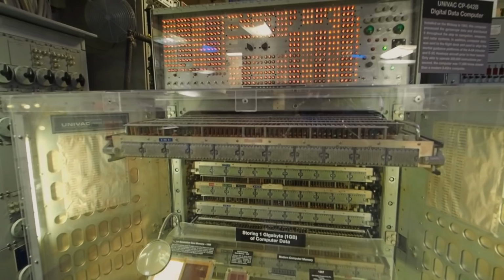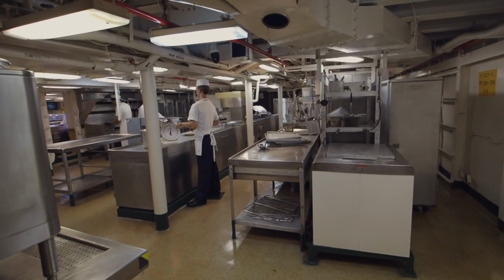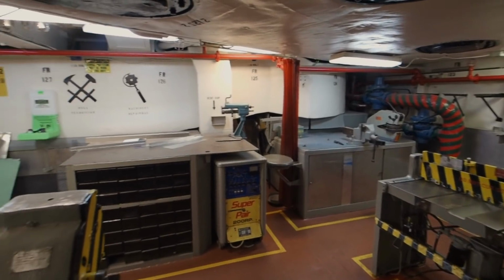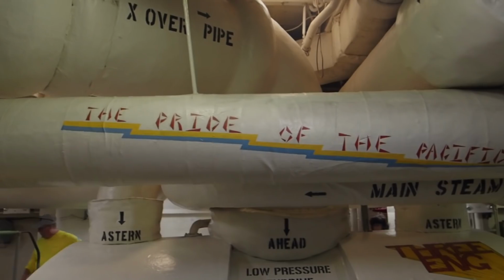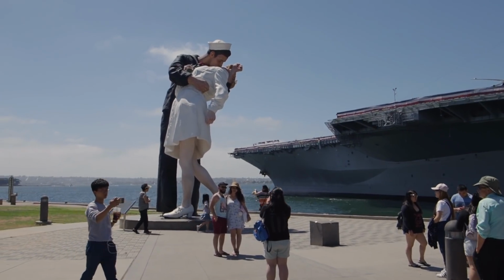Oh, and we thought we were done, but there was so much more below deck to see with exhibits like the chow line, the chapel, wardroom, sick bay, engineering, and so much more. Just remember, it's a really big ship, so account for 4 to 5 hours here.